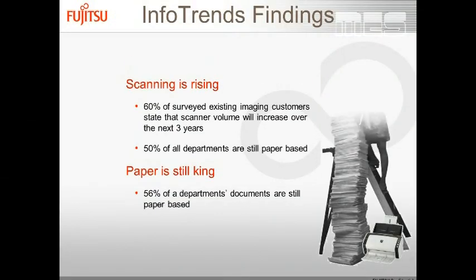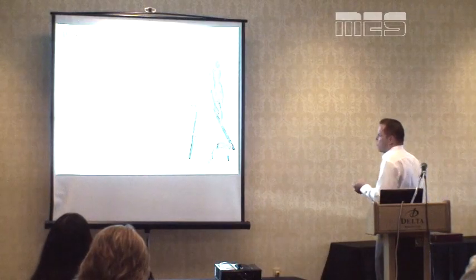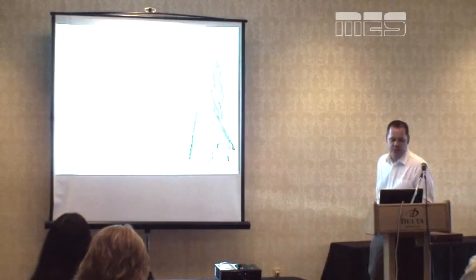A couple of things that Fujitsu has done with respect to a survey in the US. We went out to our imaging customers and asked them a few specific questions. And most of them said that their scanning volume will increase over the next 3 years. And that 50% of all departments are still paper-based. And 56% of any particular department is still running via paper as opposed to electronic.